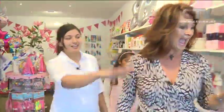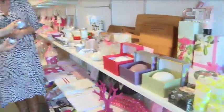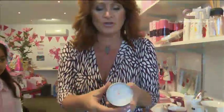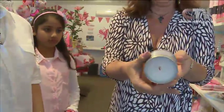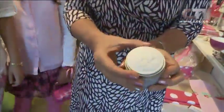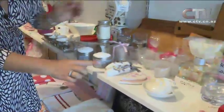This is the for mum section. Look at this here. Here are the scented candles. Beautiful. Let me have a smell. Oh, that's gorgeous. That smells like gardenia. Yum. And look at the beautiful tops on these as well. Isn't that stunning? Look at the tiny little ballet slippers here.